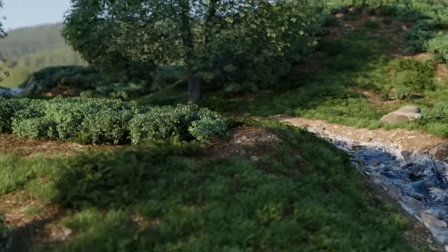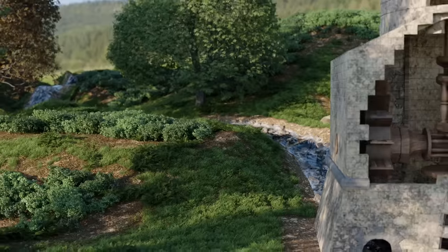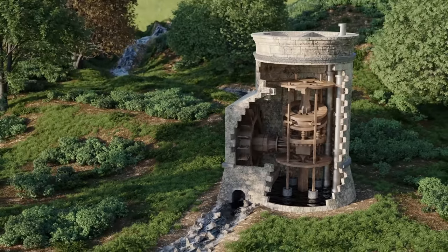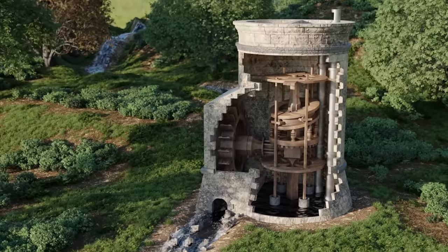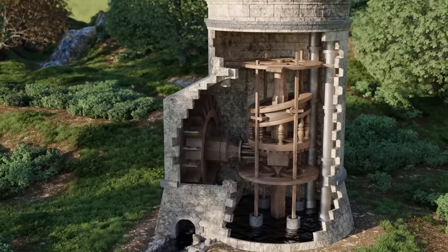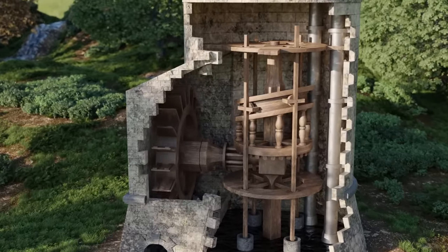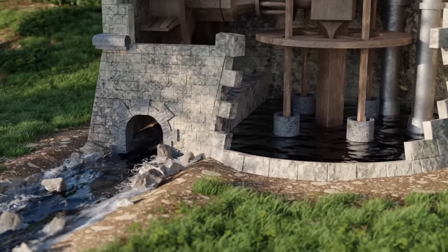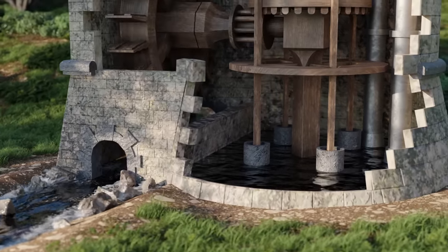How about we bring this machine to life? Notice how the entire building is the machine. This is a common theme in early machines. You don't install a machine into a building, the building itself is the machine. This was obviously installed next to a river or strong stream, which would power the water wheel and obviously provide the water to be pumped.